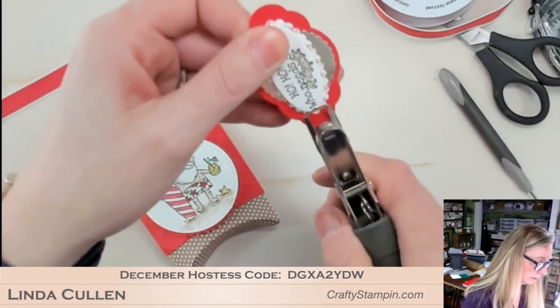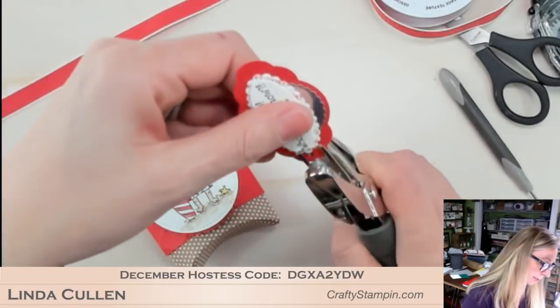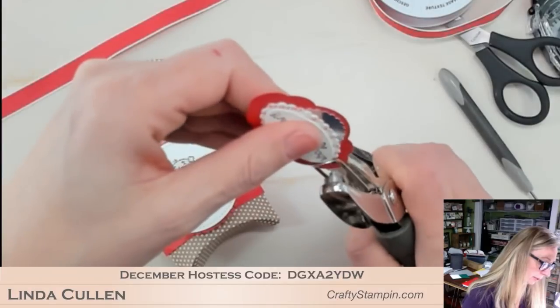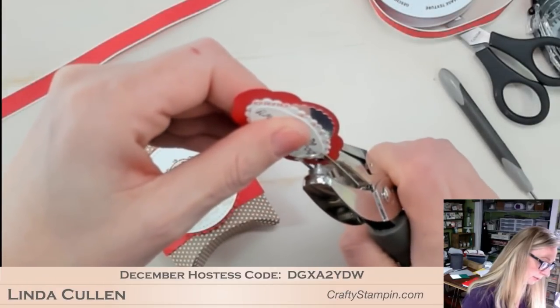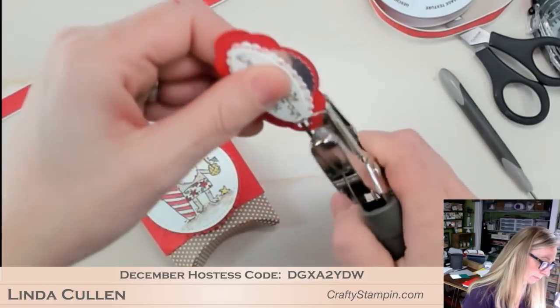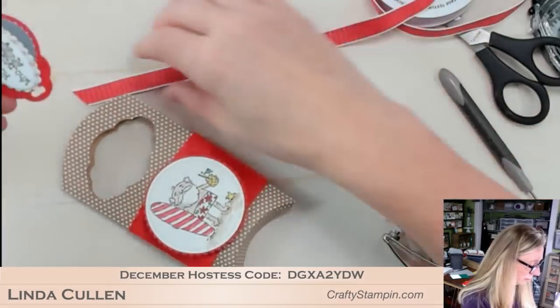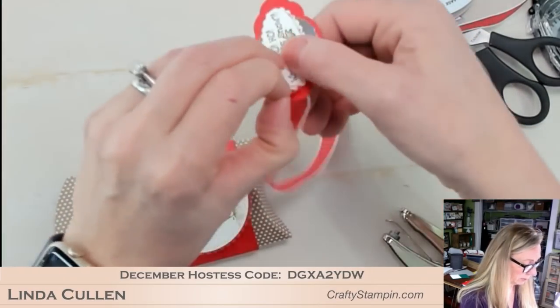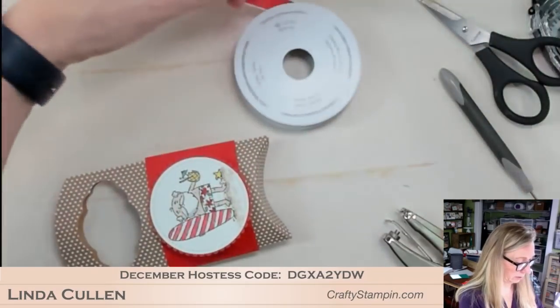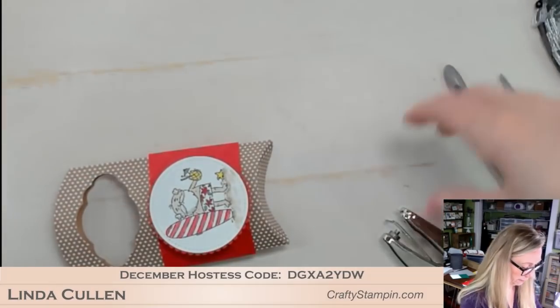Flip this over. And I'm going to start in the middle, but then I'm going to make it a little bigger on the right. You can see I made it a little bit bigger so that this will fit through. So we're going to feed my ribbon through. Okay. Cut some ribbon off.